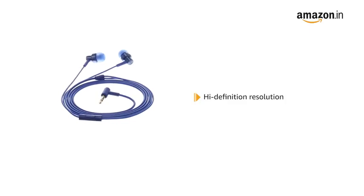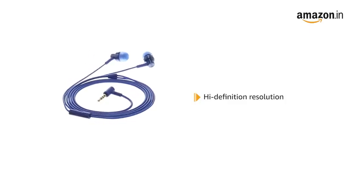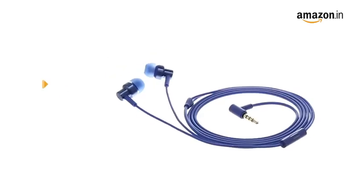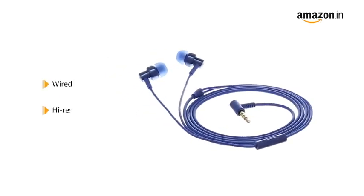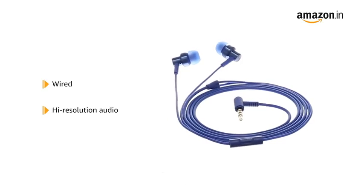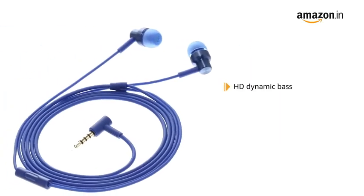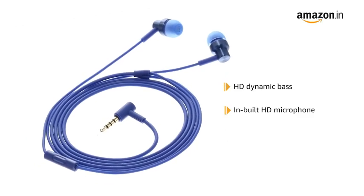Presenting Redmi earphones with high definition resolution, restore sound and realistic listening for your everyday usage with maximum comfort. The Redmi wired earphones comes with high resolution audio certified for a realistic listening experience. It has a high definition dynamic bass and an inbuilt HD microphone.